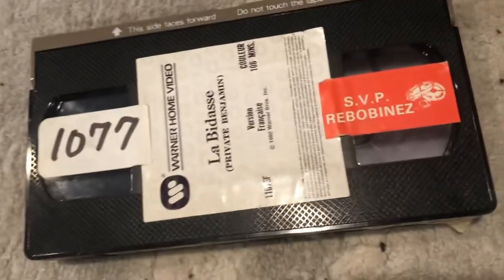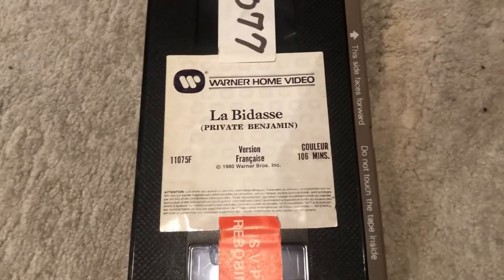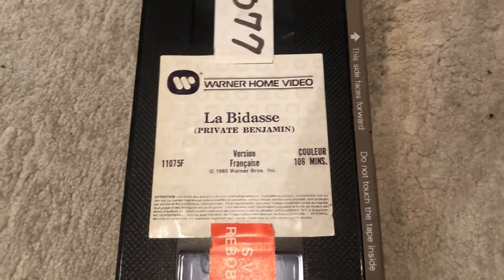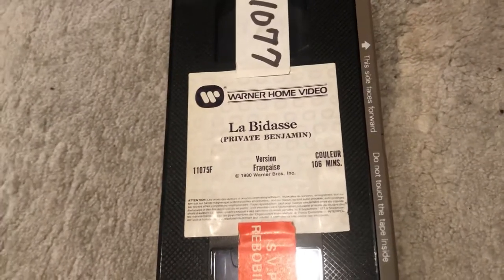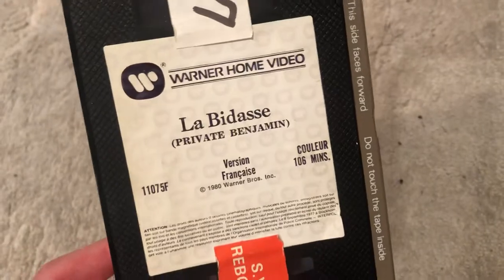Private Benjamin. This one and the previous one have tan lids, and the next 5 also have tan lids. Former rental from Video Francais, again. Now, when I check the opening to this tape, right before the warning screens, it has that beeping thing from the technical difficulty screen or whatever it's called. But I'll show you guys when I do the opening to this tape.